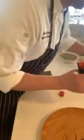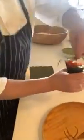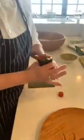Let's put it on our tray. I'm going to hit it with a little bit more of the togarashi seasoning, and a little bit of shredded seaweed right on top. There we are. I bet you all wish you were here.